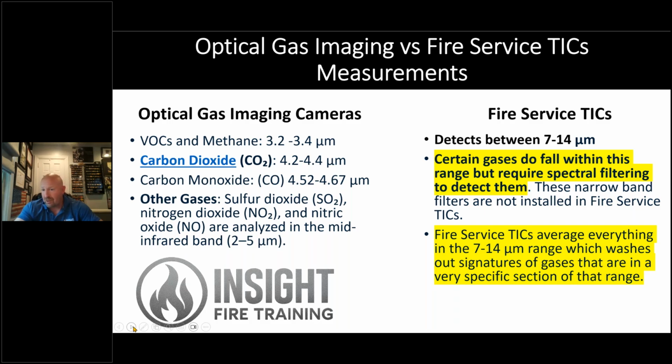Whereas what fire service TICs do is they average everything, just like pump operators. They average everything between 7 and 14 micron, which washes out signatures of gases that are in that very specific range. Now, I've had some pretty cool videos sent to me from some very smart people in the hazmat field, and they showed some type of movement through their camera. Why? Exothermic reactions that produce heat, you will pick up something if you have a background there.